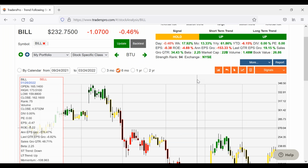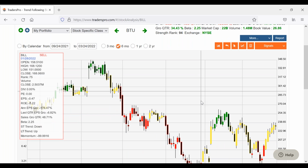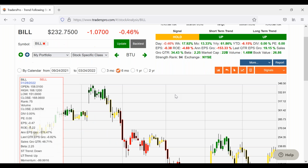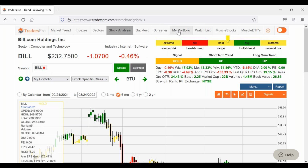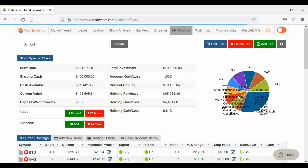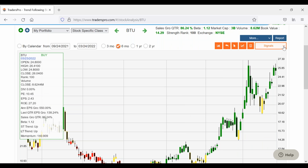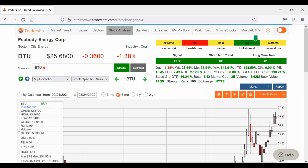I like to mix it up a little bit with the portfolio, so it's not always the same technique. I'll base my entry on some different things. Sometimes I'll base it off of just a bullish candle or something that I see. Sometimes my exit strategies, one thing that I tend to do, if we go back to oil, for instance, a lot of the oil charts are getting a little extended. Let's look at like BTU. So we're almost in that extreme reversal risk area right here, right?